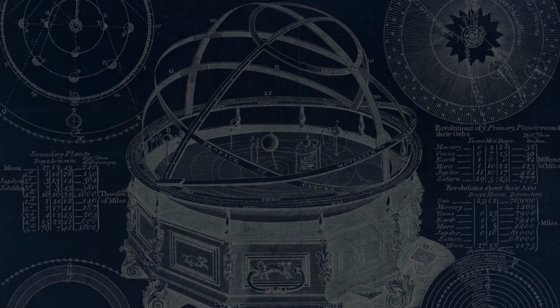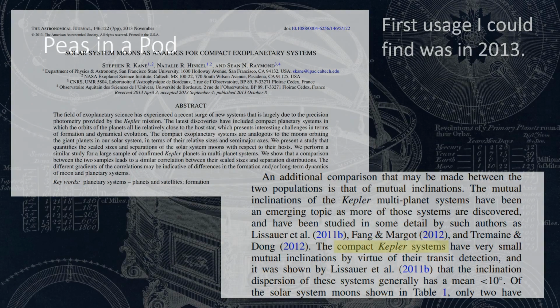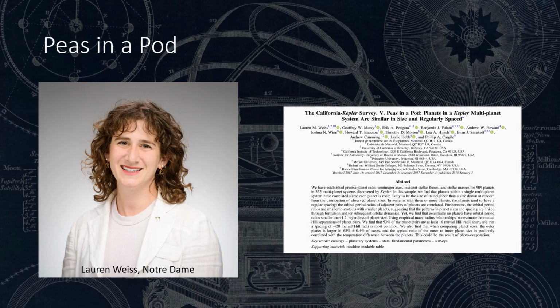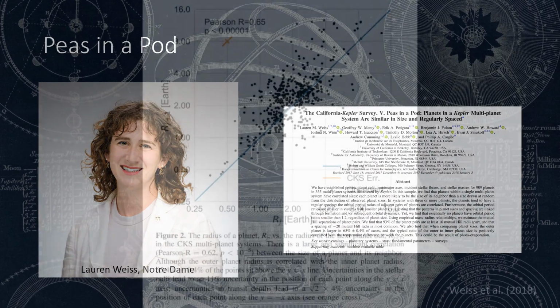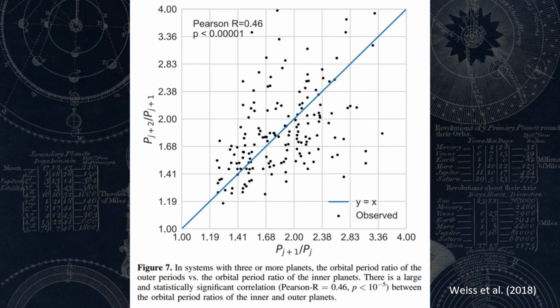These solar systems were originally called compact Kepler systems, but in 2018, astronomer Lauren Weiss gave them a new name, Peas in a Pod. Weiss's team proved that planets in the same solar system being about the same size isn't a coincidence. They're too orderly for it to be random chance alone. And if you look at the ratios of orbital periods of each planet to the next, they're also about the same. All the planets in a given solar system look weirdly alike, hence peas in a pod, and the name stuck.